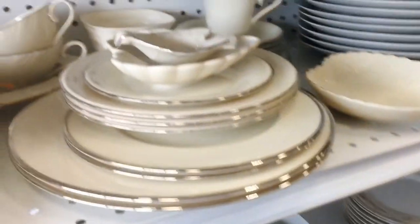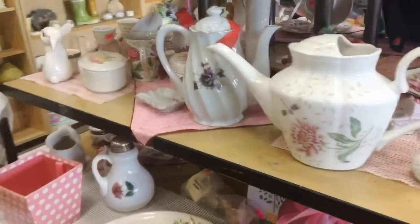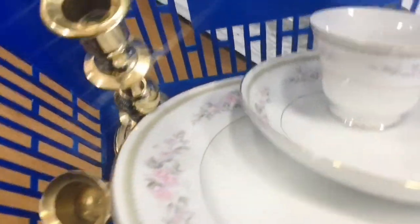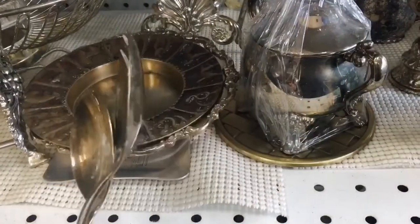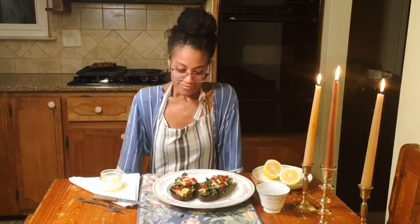If you also think the dishes I used are too cute for life, would you believe I got them all for under $5 at the thrift store? I'm so glad I was able to cut myself off because Lord knows I would have bought every single thing I saw in this thrift store. Maybe next time I'll go a little bit crazy.